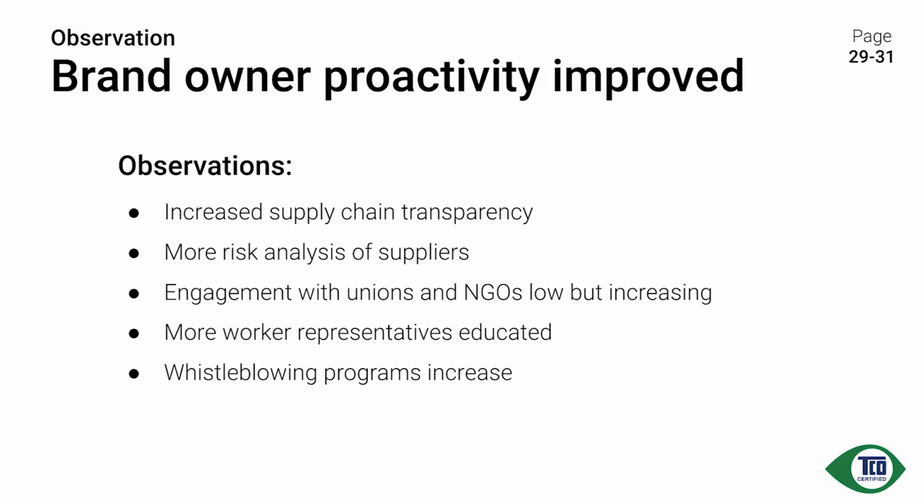And this is what we can see here. We have put together a few observations over these 3 years. We could see that the transparency in the supply chain has increased, meaning that a lot of brand owners decided to do the due diligence and map up their supply chain to a greater extent, so they have more knowledge about which are the second tier and third tier suppliers supplying components to their products, instead of only having a business relation with the final assembly. And some brand owners even decided to publish parts of their supply chain so that everyone can see which factories they work with. We also saw that brand owners started to do more risk analysis of the suppliers they're using before they even sign contract with them.